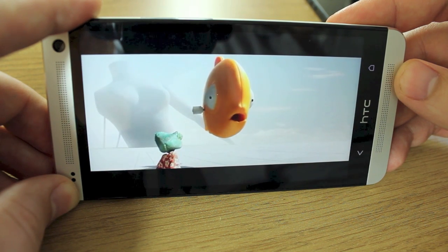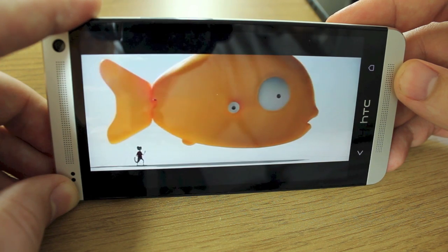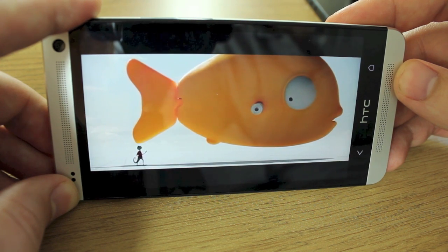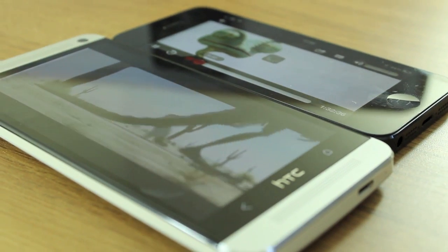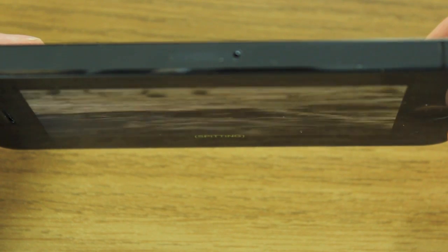What you'll also find is that there's obviously things like viewing angles to consider. When you look at the HTC One from virtually any angle, whether it be from 90 to 180 degrees, you're not going to notice that much discoloration or fade. You'll still get good visibility of what's on your screen. The iPhone is very similar.